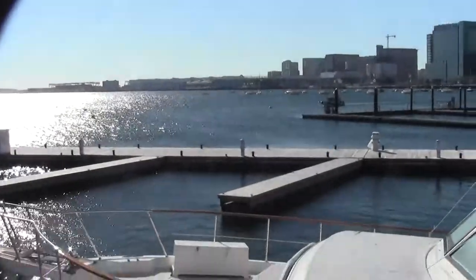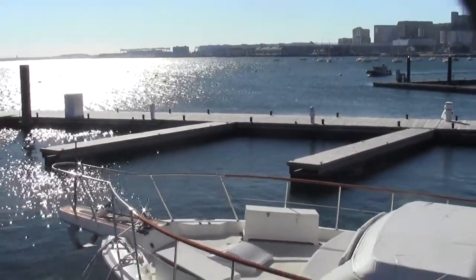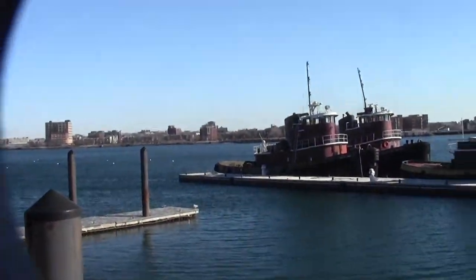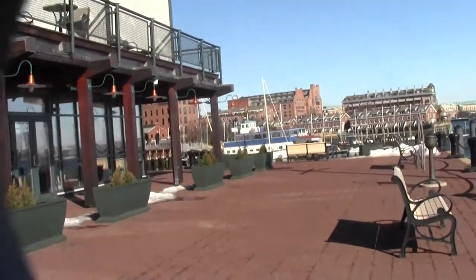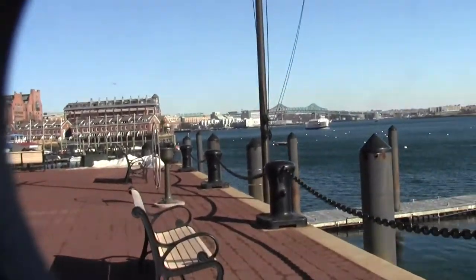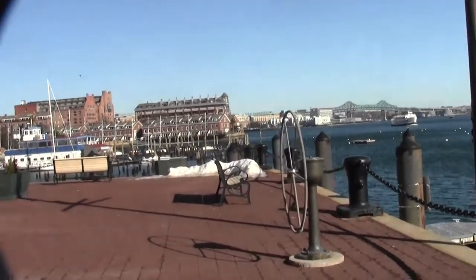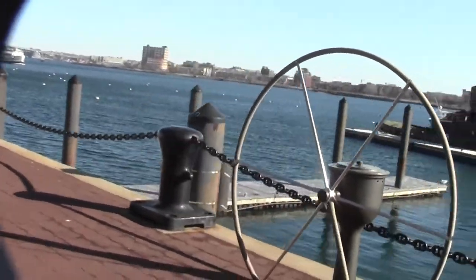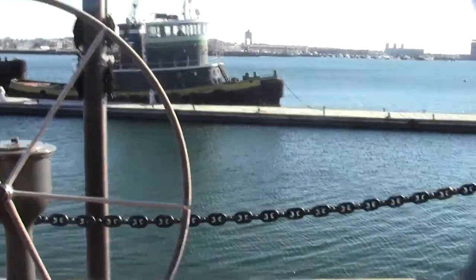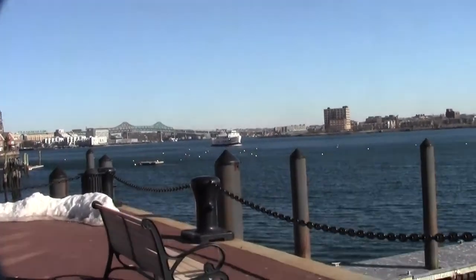Commercial wharf. Water taxis going out or coming in somewhere. And I found the tugboats. So, this isn't bad. I further extended my handle on the Harborwalk. Oh, look, it's a symbolic steering thing. I found the tugboats, and up there's a ferry.